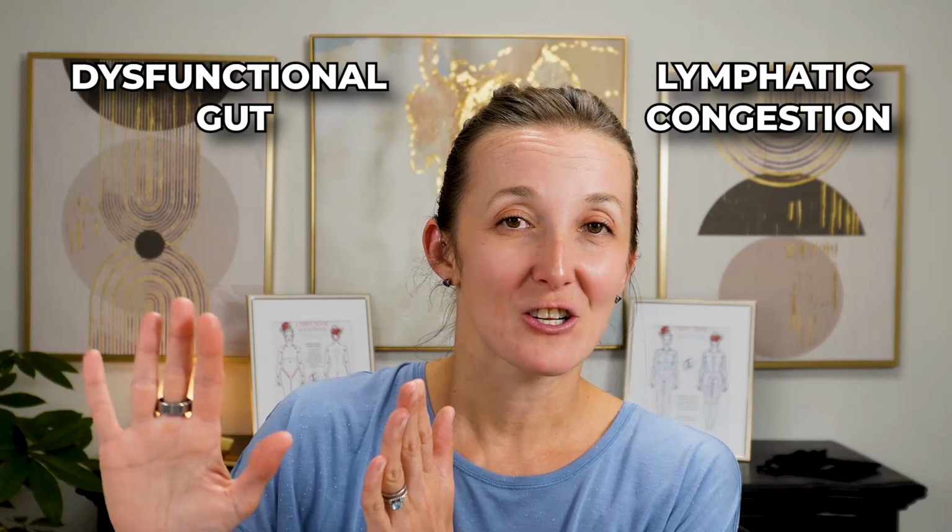And remember, if we have dietary fats, the toxins in them are going to get reabsorbed into the lymphatic system, putting more pressure on our lymph, which could be one of the reasons that you're not experiencing benefits or results, especially if you are retaining fluid belly button and down. Belly button and down can more closely be linked to lymphatic congestion in conjunction with a dysfunctional gut.